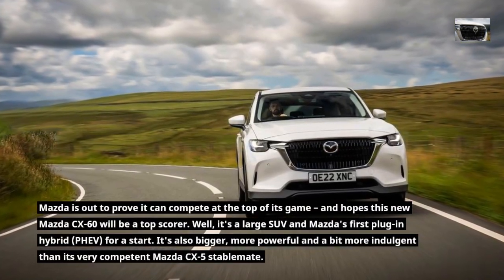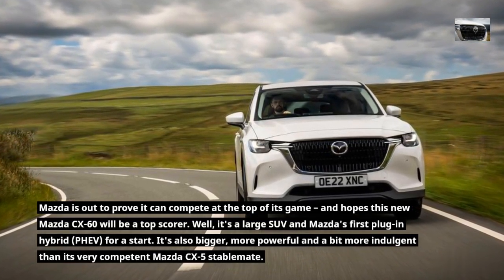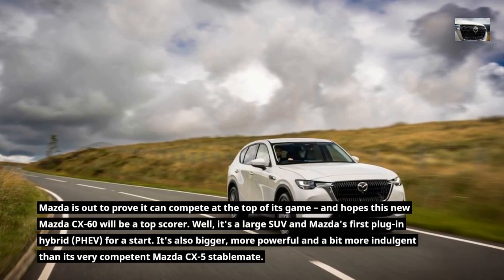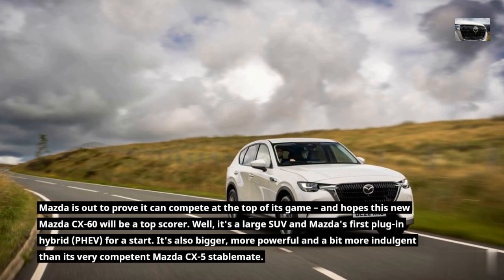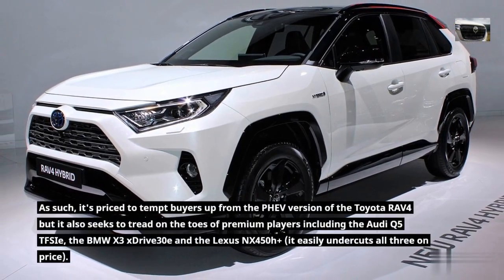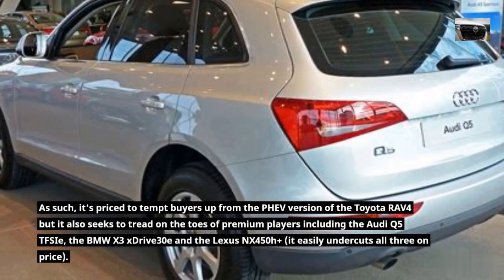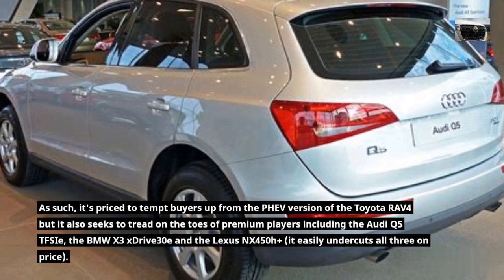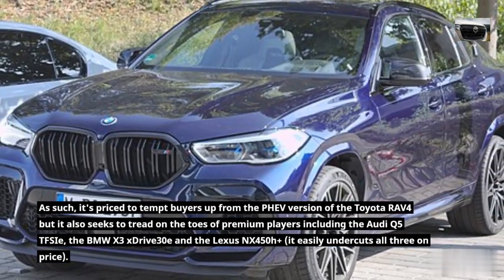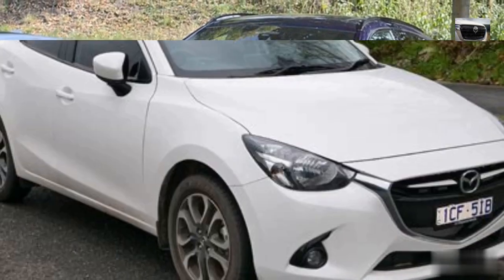Well, it's a large SUV and Mazda's first plug-in hybrid, PHEV, for a start. It's also bigger, more powerful and a bit more indulgent than its very competent Mazda CX-5 stablemate. As such, it's priced to tempt buyers up from the PHEV version of the Toyota RAV4, but it also seeks to tread on the toes of premium players including the Audi Q5, the BMW X3 xDrive30e and the Lexus NX 450h+. It easily undercuts all three on price.